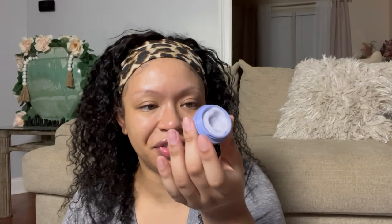Next is actually an add-on, and I'm a little sad about the size. I was thinking it was gonna be much bigger. This is the Tatcha Dewy Skin Cream. And I think this add-on was like $6. I was thinking that it was gonna be like a full size, but this is just a little itty bitty thing. If it was gonna be this tiny, they really should have just put it in the $3.50 section.